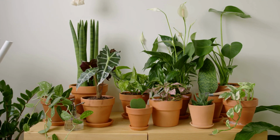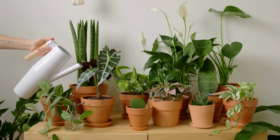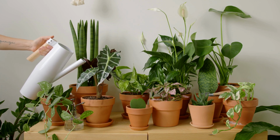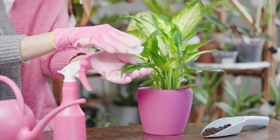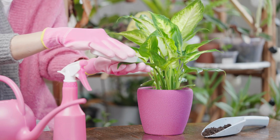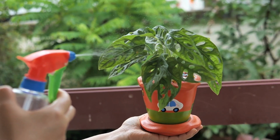Hey, what's up, guys? If you've ever walked into a room and thought, man, this place could use a little more life, then you're in the right place. Indoor plants? They're not just decor. They make your space feel fresh, cozy, and honestly, a whole lot more inviting. And the best part, you don't need a green thumb to keep most of these beauties alive. Whether you're looking for something low maintenance or a real showstopper, I've got you covered.